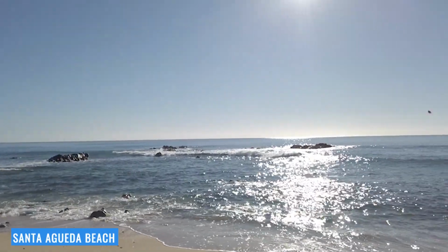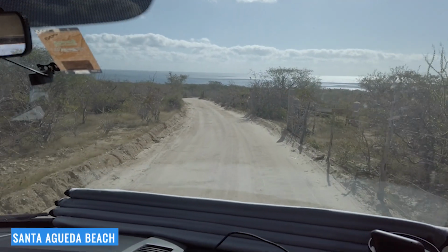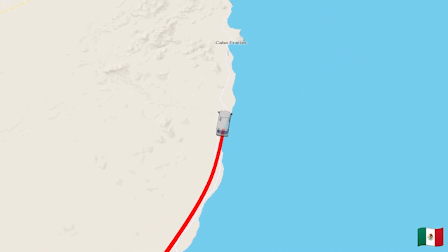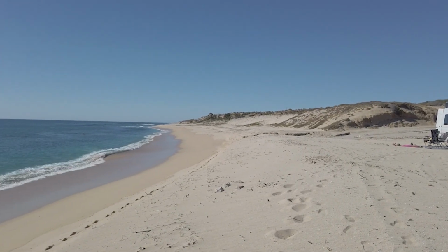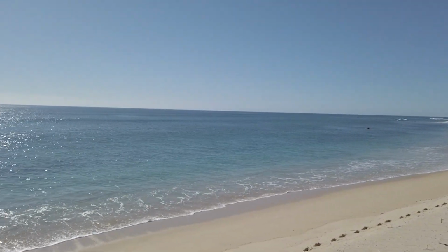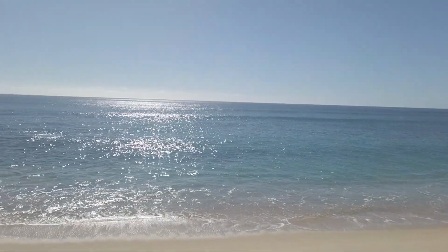The first beach is Santa Agueda Beach. It's found in Baja California Sur. It is a deserted beach with absolutely nothing around. You're going to drive about an hour on a bumpy dirt road to get there, but when you get there, it is amazing. There's some snorkeling to be done. There is likely to be no one else there with you. You can camp there on this beach, or you can just visit for a few hours as you hop along this section of shoreline where there are tons of beaches.